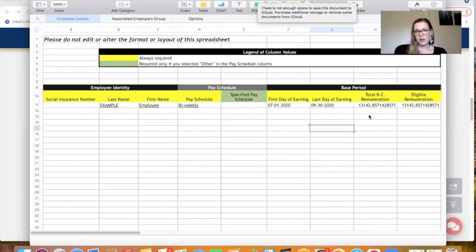So now the important thing that I want to make clear is this program, as well as the other ones like the CEWS wage subsidy, they're all based on when the wages were actually earned and not when the wages were paid out. This makes it a little more difficult for us to calculate as the accountants and bookkeepers who are helping you, or as yourself, the business owner, trying to calculate this yourself.